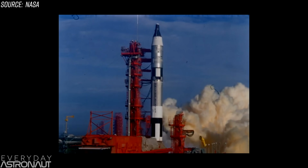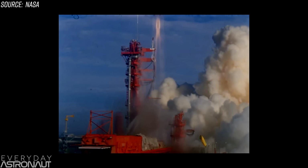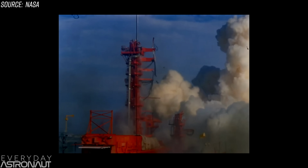So now, before we get into why aborting from the Gemini would have almost certainly killed you, let's talk about why they thought an ejection seat was good enough in the first place. There's three main reasons, and the first one is actually pretty counterintuitive. The Gemini launched on top of a Titan rocket, which used hypergolic propellants. And hypergolic propellants are ones that will ignite spontaneously upon mixing with each other.